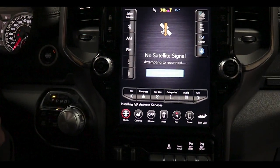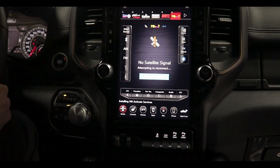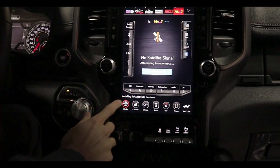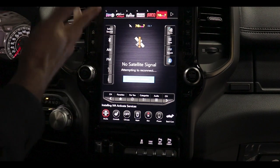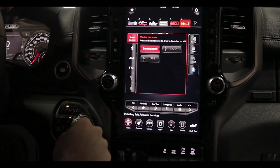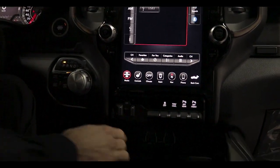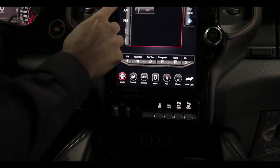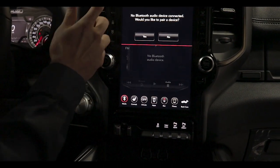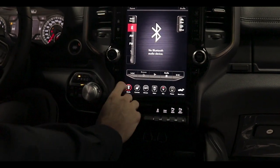Going into the screen here, we've got a really nice layout. Everything is categorized on the bottom here. Anything to do with your media is under here. I've got Sirius, which you get a year of. We can also go into our source here. We can plug different USBs into the spot just down here, if you can see. We can go Bluetooth, listen to our stuff right off of our phones without even attaching a cord that way.